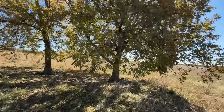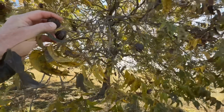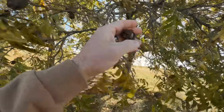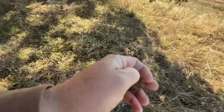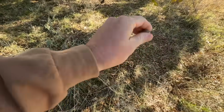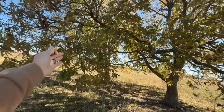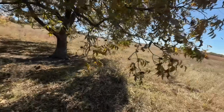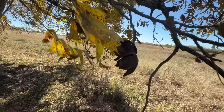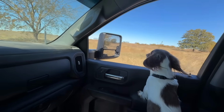Look at our pecans coming in. Look there, guys. It's exciting. Should be coming out pretty soon. They're breaking out on their own. That's what we want. Native pecan right there, y'all. Goodness. Just right here growing naturally out here. Love our native pecans. Look at them starting to crack open. They'll start falling pretty soon.